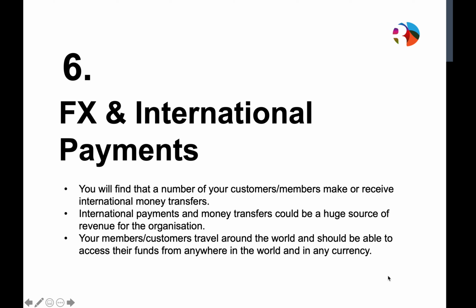You would also realize that a lot of your members travel around the world. So if they don't send or receive money, they travel around the world. And one thing that every individual that has products with financial services or that has money in a bank wants to be able to do is carry their monies with them wherever they go.